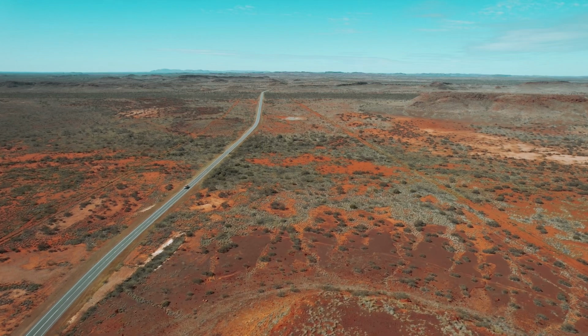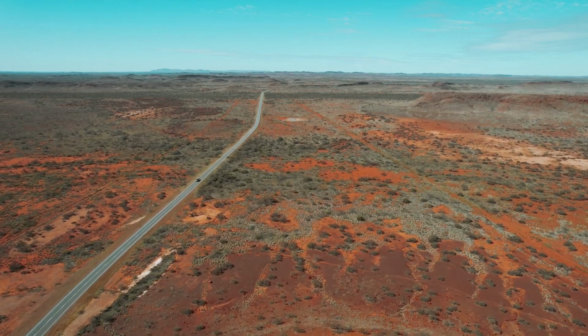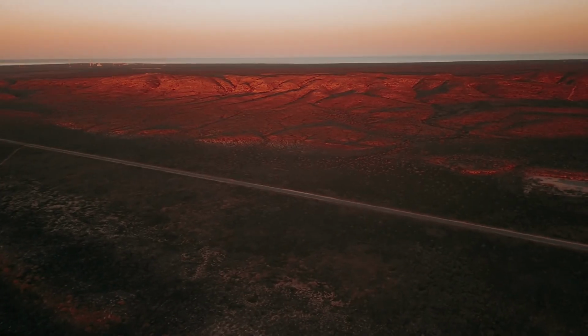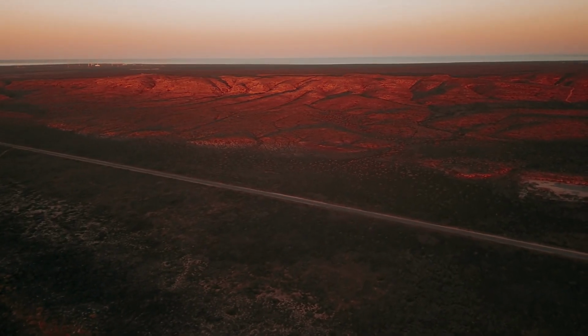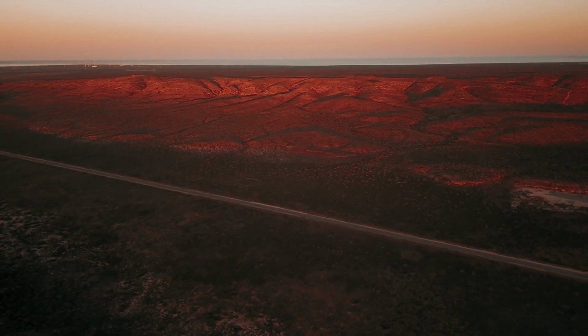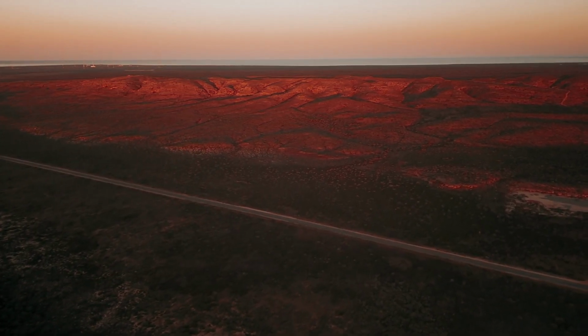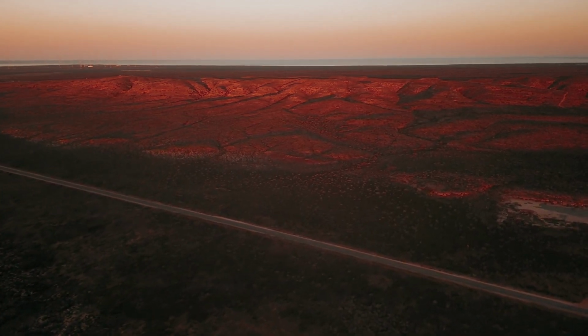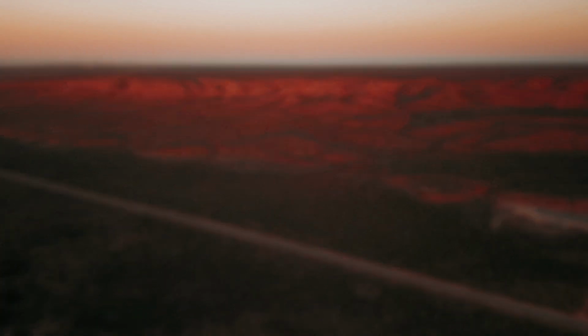As we continue our journey and the day progresses, we encounter one of Australia's most iconic geological features rising from the plains. Uluru stands 348 meters above the surrounding landscape, with a circumference of 9.4 kilometers.